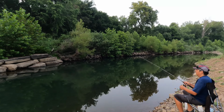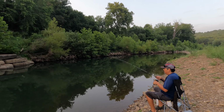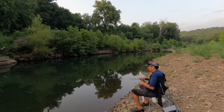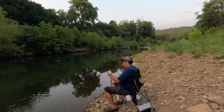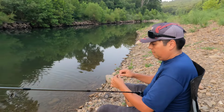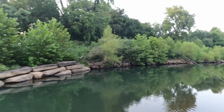Definitely bluegill. Already getting nibbles. Woo! Ooh, I'm out of breath, y'all. It's too hot for all this walking. All right, well, let's see what else, guys. Hang in there. Stay tuned.